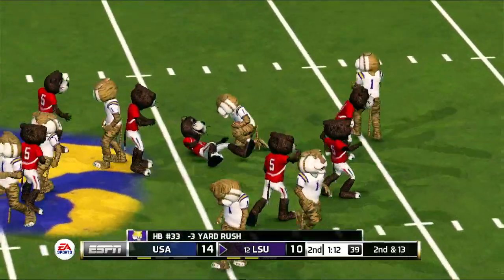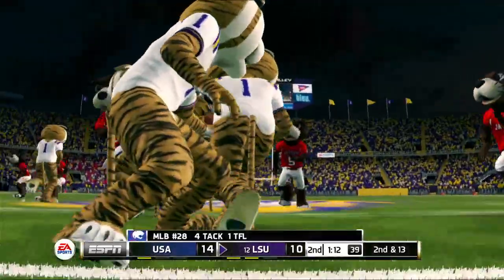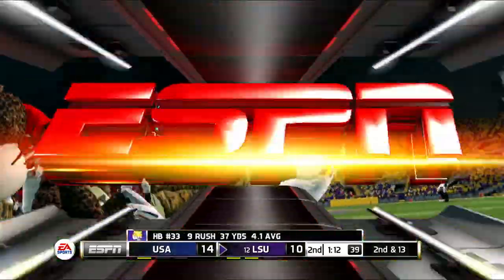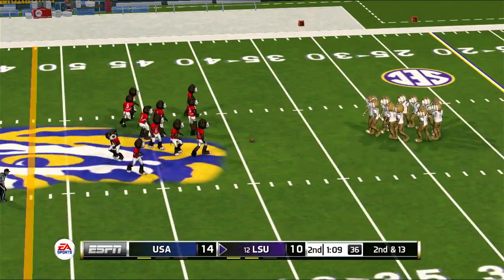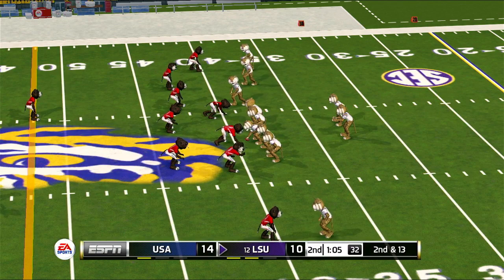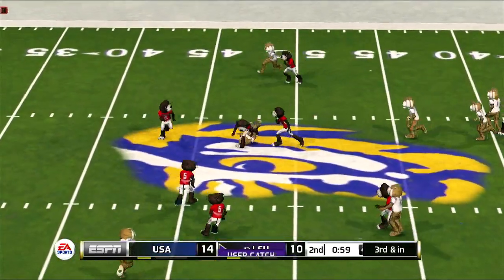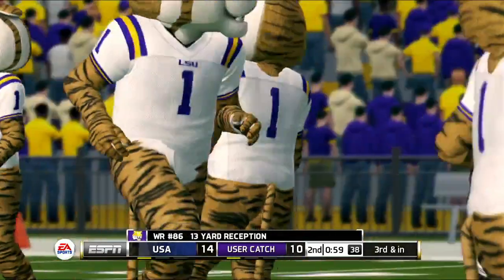These guys have the capability to gain solid, consistent yardage. They have to regroup, come out a bit more motivated next time. It's second down now, 13 to go. Ball on the 39-yard line. Let's go! Green 95! LSU's going to have to use their second time out of the half.